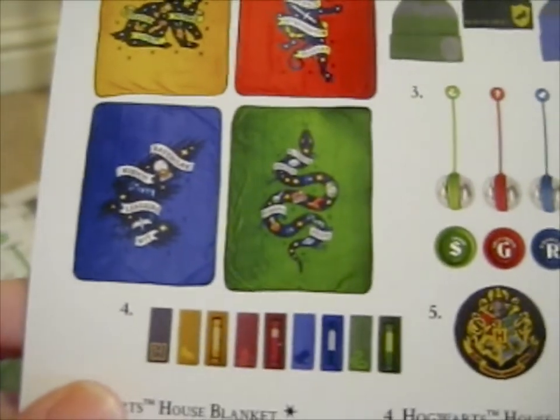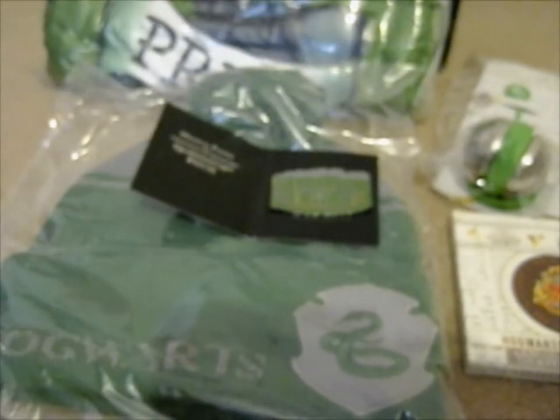So there's all the stuff. This is what the blanket looks like. I don't know if I'm really that keen on the blanket style. I mean, it's a snake. Actually, it doesn't look too bad when I look up close. It's literally a full blanket, I think.